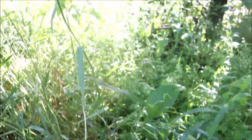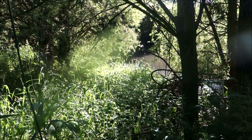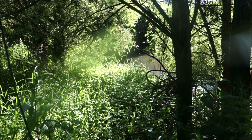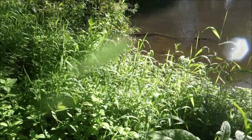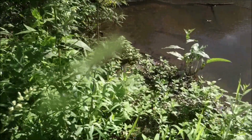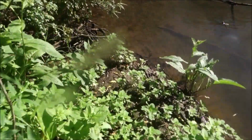Yeah, just trying to get to the river, just through all this lot, which is just there. There's usually a beach here, but it is super overgrown. Okay, let's get to the river. And here's what's left of the beach. Yeah, me and my bro would come here and have a brew.